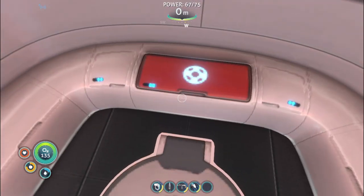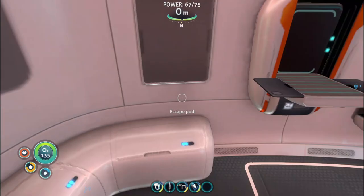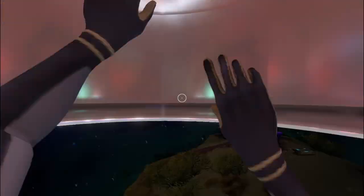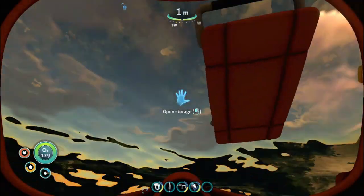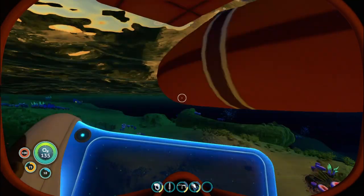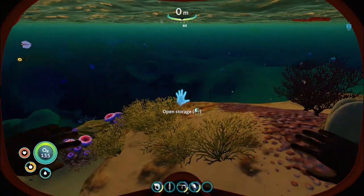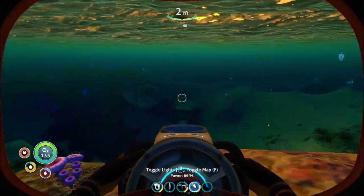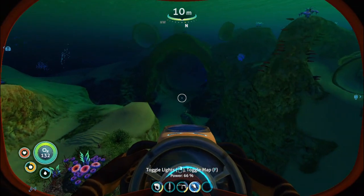Let me see, do I have quartz? I do not believe I do. Would not hurt to check, though. Please tell me I have quartz. Damn it. Oh, great. Go on a search for quartz, then. Actually, there might be some in here, maybe.